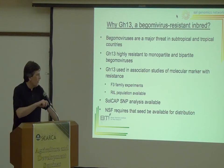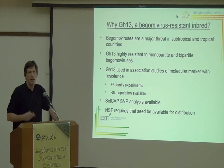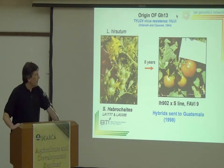And he also felt that he could give away his seeds, so that we could use that to write an NSF grant, which we submitted, and it didn't get funded. But we have used this line as a first test to develop the pipelines needed to analyze introgressed regions in genomes. So this line was actually created using wild relatives of tomato for introgressions, particularly Solanum habrochaites.